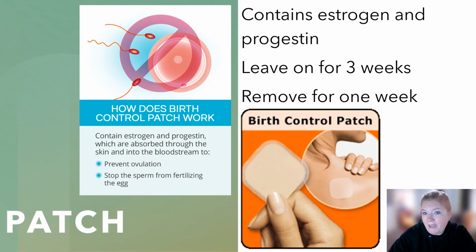There's the birth control patch, which again contains both hormones, estrogen and progestin. You would leave it on for 3 weeks, remove for a week. It's recommended that you change the location of the patch so that you avoid some skin irritation.